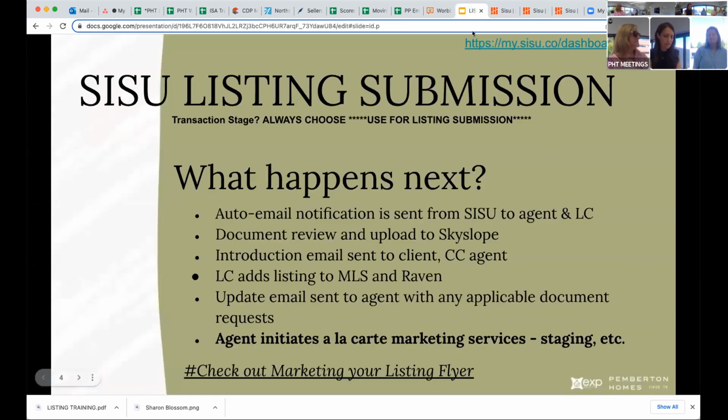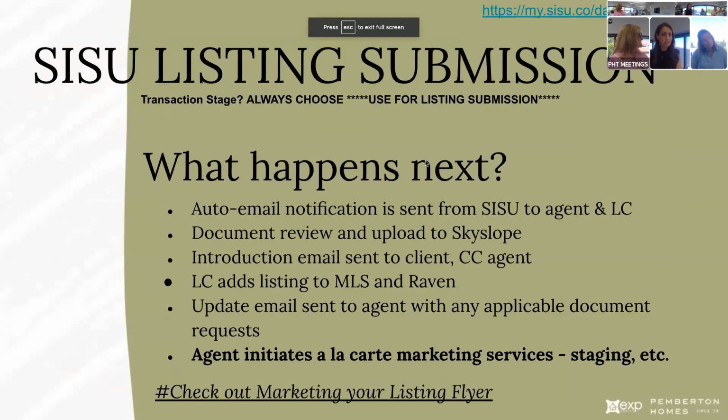So now we're going to go back to this. Should people wait to submit on CSU until they have the signed listing contract? What if it's out for signatures? Yes, please don't turn in your listing in CSU until you have signatures. That's a good point. And remember, you have 48 hours.